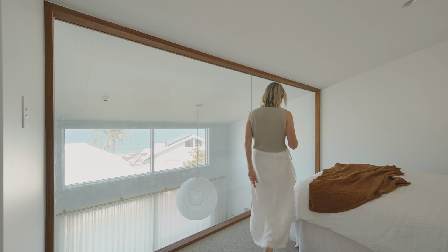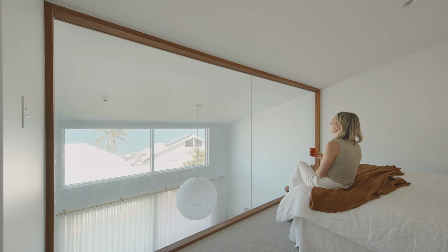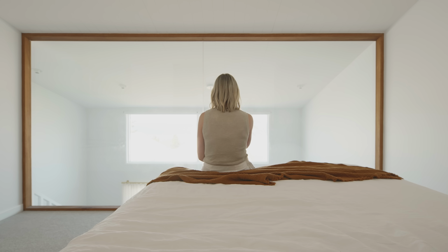Our plan at the time was to move back to Sydney. For now, we're still down here. We're raising our 2 young kids in Coledale. We recently moved out of the studio into the main house, and soon my mum will be moving in.